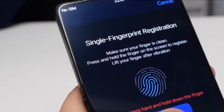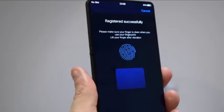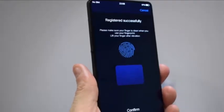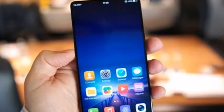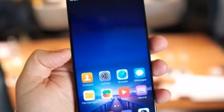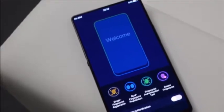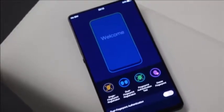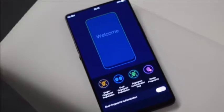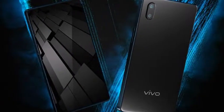Now, Vivo is reported to have shared an invite with Chinese media for an announcement on March 5, and it appears to be directly related to the Apex smartphone. As per a Chinese technology blog ITHome, Vivo has sent out media invites for an event to be held at the Vivo Hangzhou Institute on March 5.